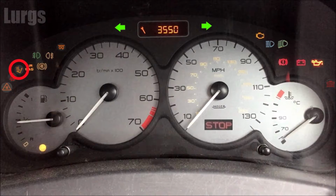This is the passenger's airbag deactivation warning lamp. So this means that you have deactivated the passenger airbag. Maybe you're travelling with a small child. If that remains permanently lit, you need to get that checked out at your local garage.